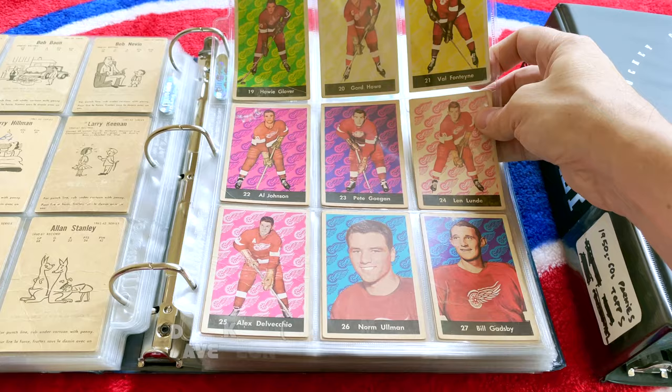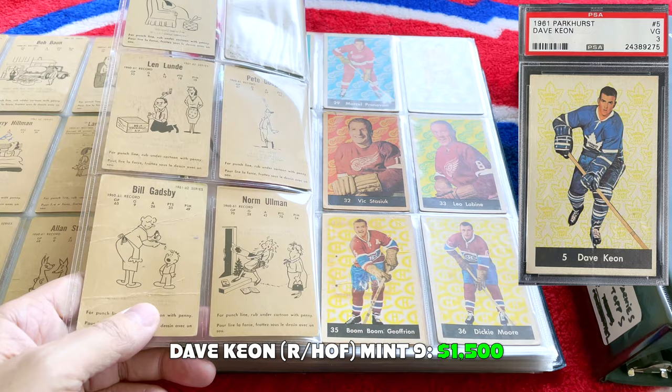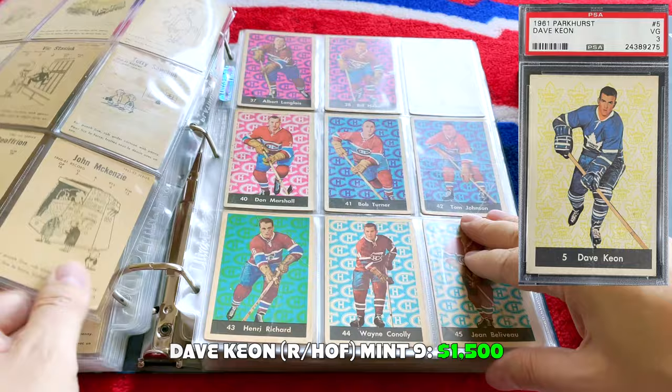I think the most expensive card in this set would be the Dave Keon rookie card. Another cool thing about it is that on the back of it, you see these cool little cartoons. But there's the Terry Sawchuk, just a really, really cool set. One of my favorite sets. I just like the little emblems on the back of it. So that would be number seven.